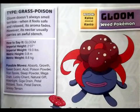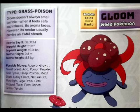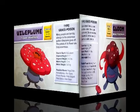Gloom, the weed Pokemon, a grass and poison type. Gloom doesn't always smell terrible. When it feels safe and relaxed, its aroma fades. However, its nectar usually carries an awful stench.